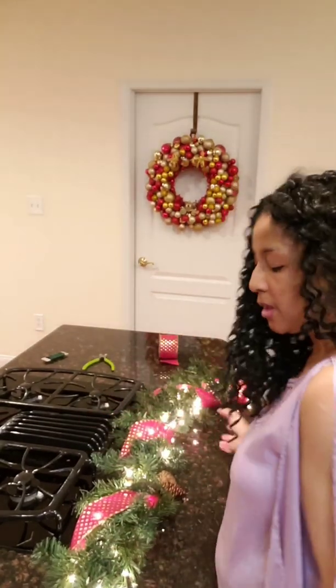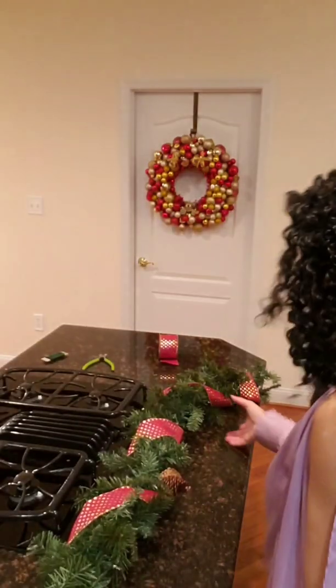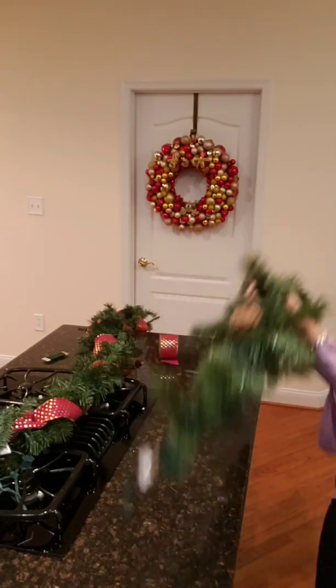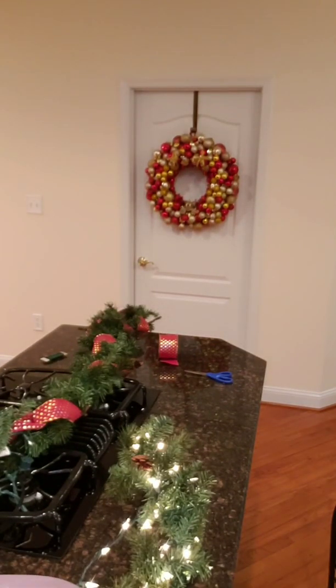So with the first piece of garland done and lit, I'm going to unplug it so I can move it. Give me a second here. And we'll do the next one. With this piece, I'm also going to go ahead and light it, just because I want it lit while I'm working with it, to make sure I'm happy with how everything is looking. So it's already lit.